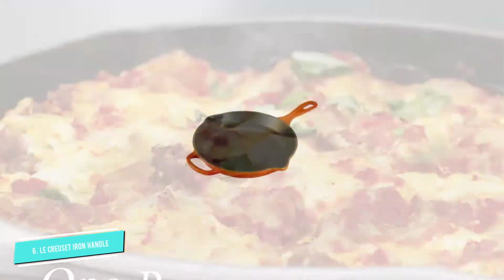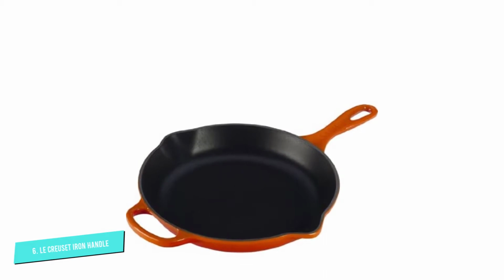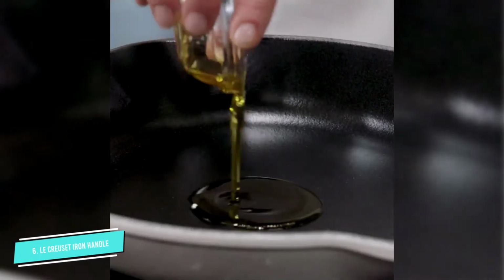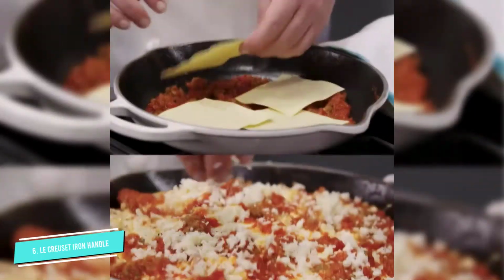for simpler cleanup. Le Creuset's skillets also feature a large loop helper handle for easy lifting, as well as spouts on two sides for drip-free pouring. Choose from a wide variety of colors, including vibrant cherry or chic oyster.